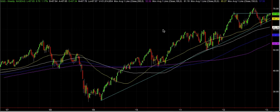So that would be pretty interesting if we were able to do that. If not, maybe a reversal to the 65 level and then breakout. That would be what I'm looking for the Qs. I'm bullish here on the Nasdaq.